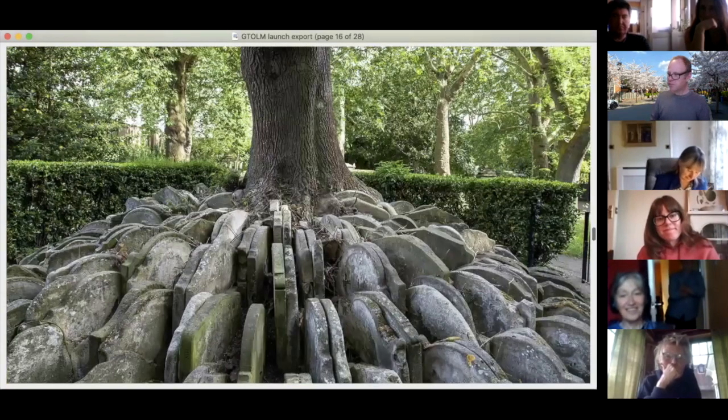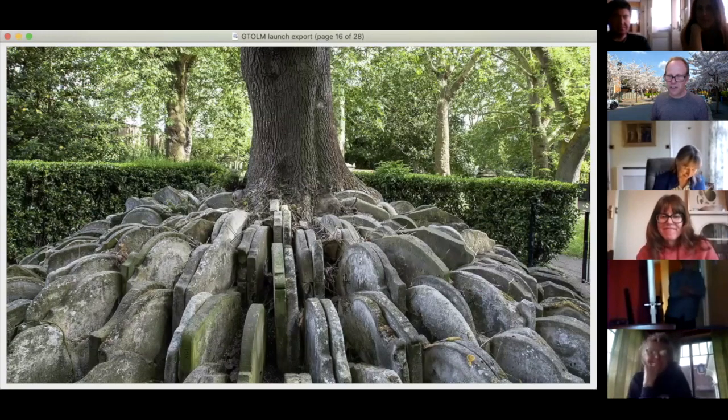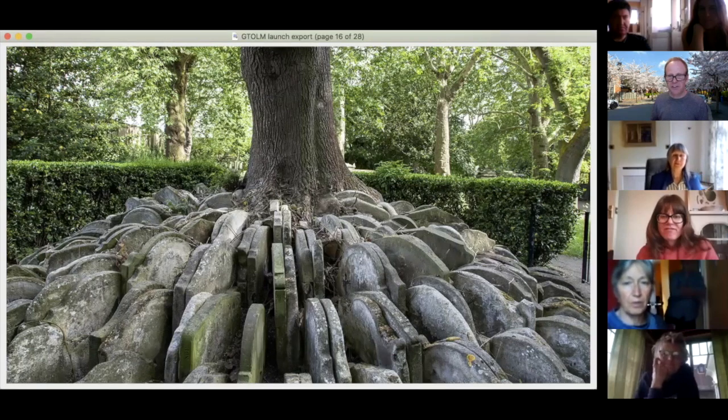Right, the next tree is a native tree, and this is quite a famous tree. Many of you have probably heard of it already. This is the Hardy Tree, and it's an ash, Fraxinus excelsior, or our native ash. It's in the churchyard of St Pancras Church near King's Cross.